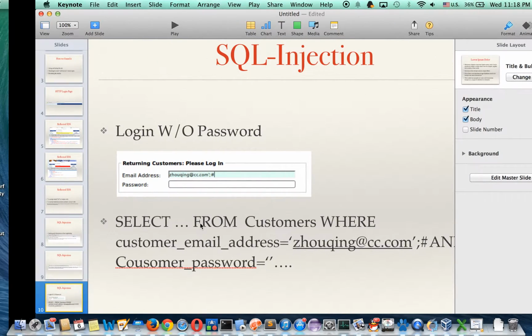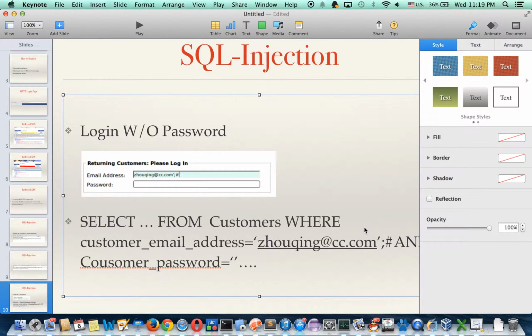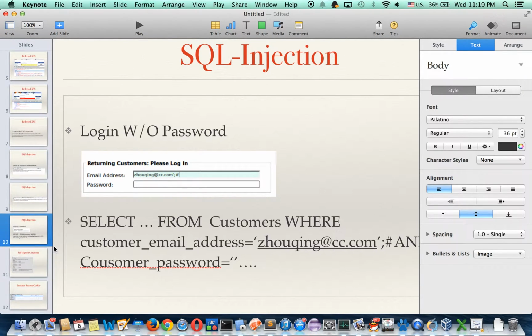So why does that happen? That is because the real SQL statement that it is executing is like this: select something from customers where customer email equals this, and then there's this part that suddenly ends the SQL statement, and turns anything after it into a comment that has no actual effect. I think this SQL injection and the reflected XSS attack are the two major flaws that the Ninja website has.